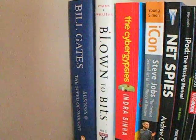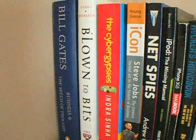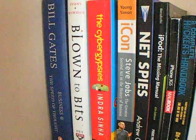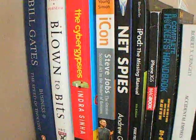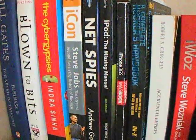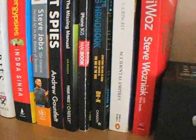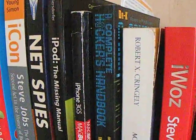Blown to Bits. That was one of the books I had to purchase when I was doing the HNC in computer programming. Cyber Gypsies, that's a really old book. It's a fiction book, but it's really good. It's about a hacker. Steve Jobs' Icon, Net Spies, iPod: The Missing Manual. There's one there, A Complete Hacker's Handbook. That's quite good.